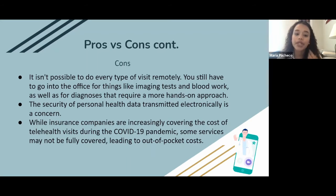The security of personal health data transmitted electronically is still a concern, but we have to remember that we have HIPAA and they're very good with all the personal information, and it's something that we shouldn't be worried about. But it's still, people are concerned about it. And finally, while insurance companies are increasingly covering the cost of telehealth visits during COVID-19, during the pandemic, some services may not be fully covered, leading to out-of-pocket costs.